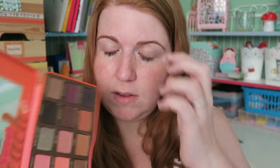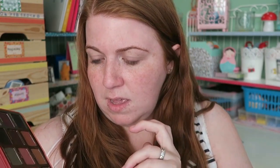It is peach colors and browns and purpley tones. If you have blue eyes, this is great to bring out the color of your eyes. It actually goes with pretty much every kind of eye color. The purpley ones will bring out green eyes quite well too. But yeah, I love them.